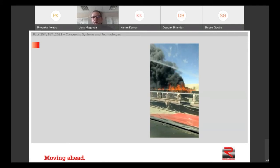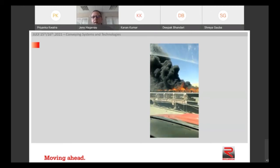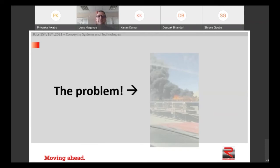Here, this is an accident of a conveyor in South America, where some blocked rollers created some overheating, and then after a certain time, this conveyor starts to burn. In this case, I think this was a steel core belt ST 4500. I don't need to mention how expensive it is to change a little part of this belt, with all the belt splicing, and what high costs this involves.